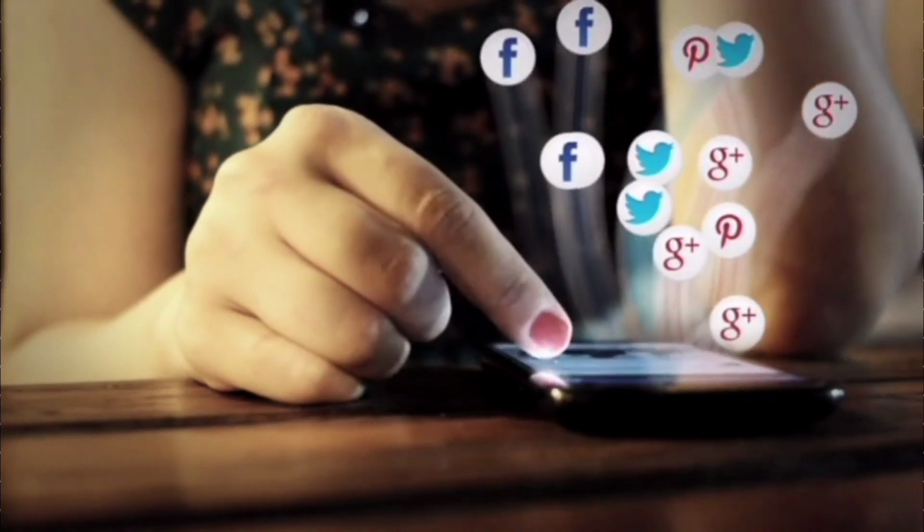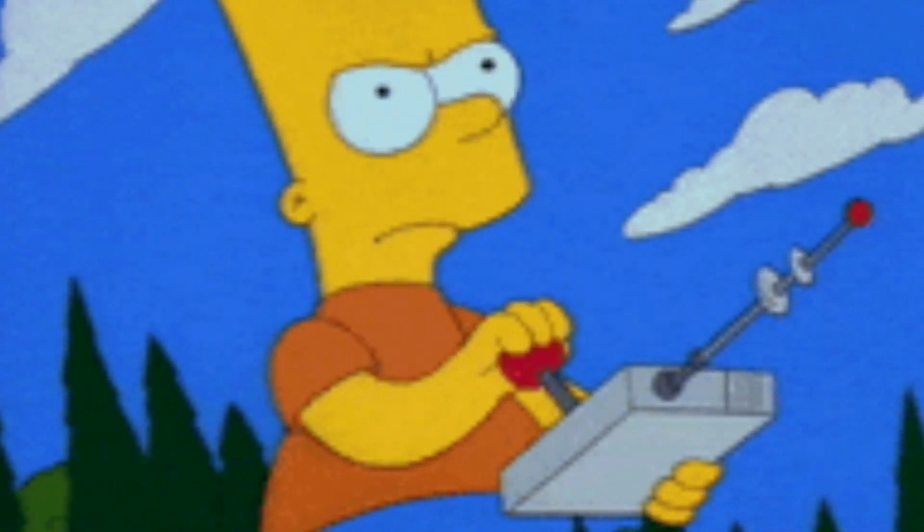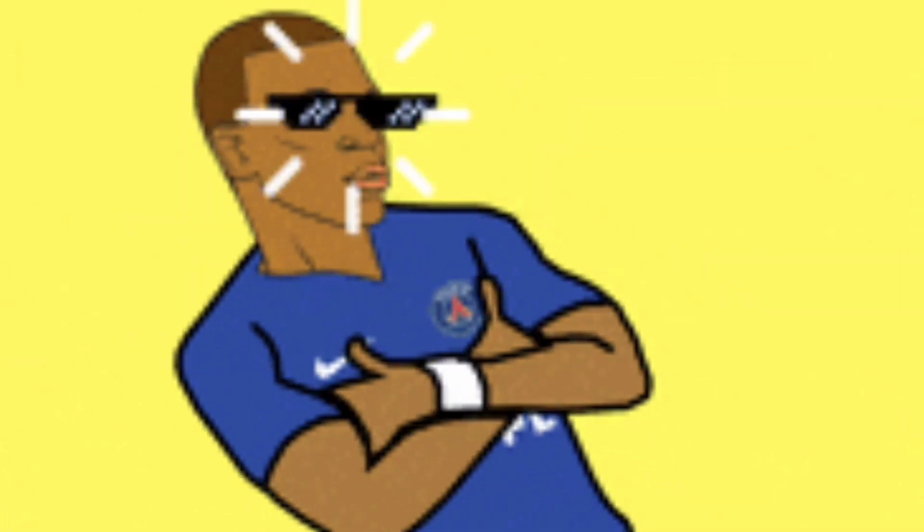And there you have it, a step-by-step guide on how to crack the middle-class trap. Remember, it's all about taking control of your finances, setting clear goals, and making informed decisions.